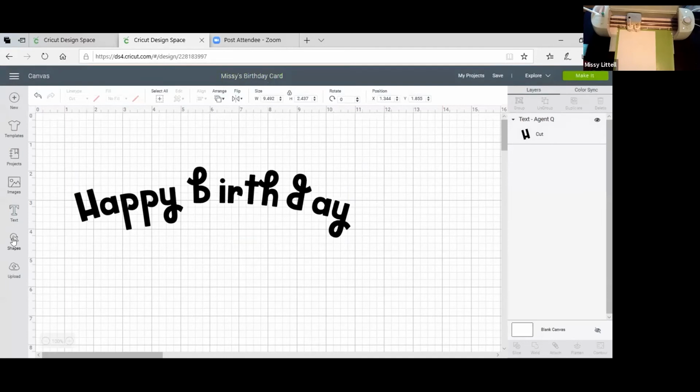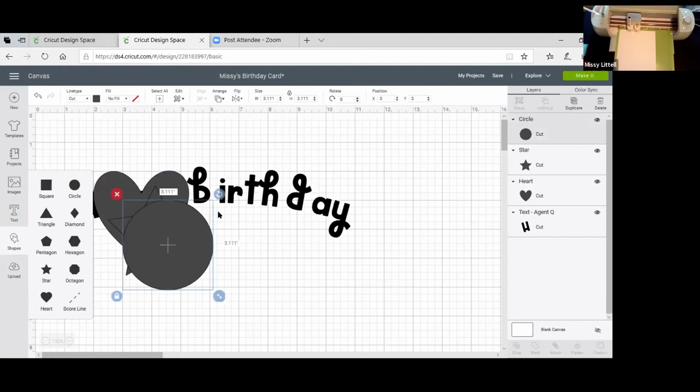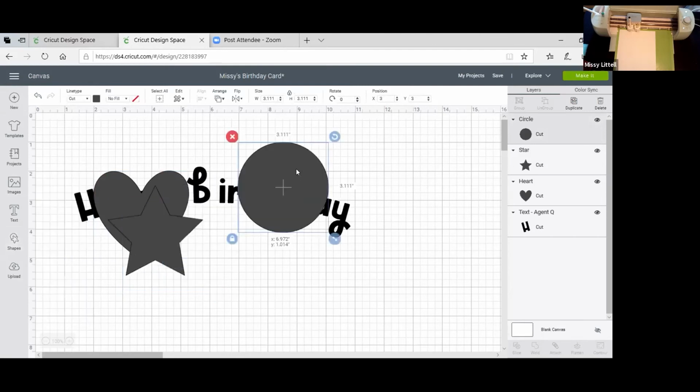Shapes is our next button down. Let's take a look at that. And from here, we just have different basic shapes to work with. But these can come in handy if you want to make your own project. I did a cute little pumpkin card once. Wish I had a picture of that. And we just used the circles and copied those several times over and cut those out, and we made a pumpkin out of the circle.